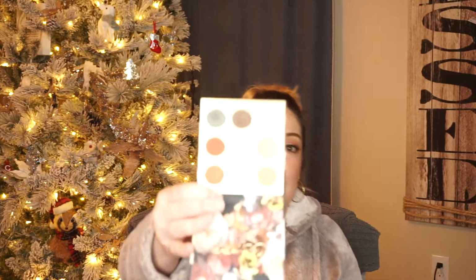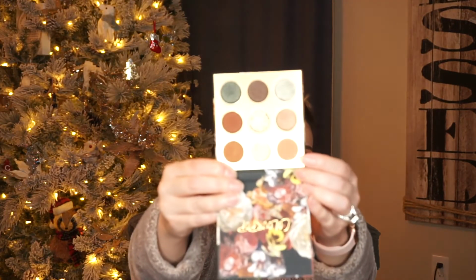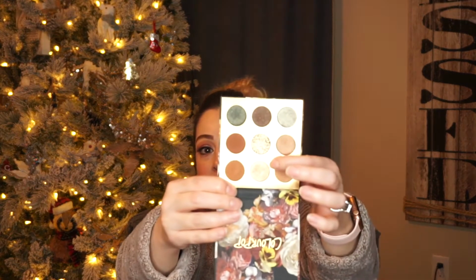So next one is the Colourpop Grandeur palette. I did do a look with this one as well. I filmed it for you guys, and I will definitely put this in the cards as well. This is what that one looks like. Really beautiful, just very fall and winter shades in my opinion. Today it is what's on my eyes. I have Velvet right here in the crease, and then I took Haws, this one here, in the brow bone and in the inner corners.